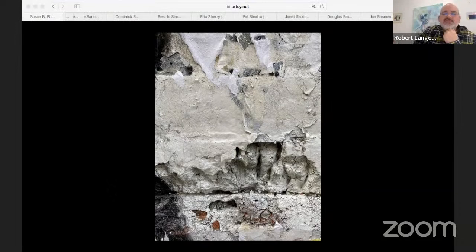So this is called Mount Tremper. Susan lives in Mount Tremper. This is called Torn Abstractions. It's a limited edition archival print, and it's from her ongoing series of found torn papers.